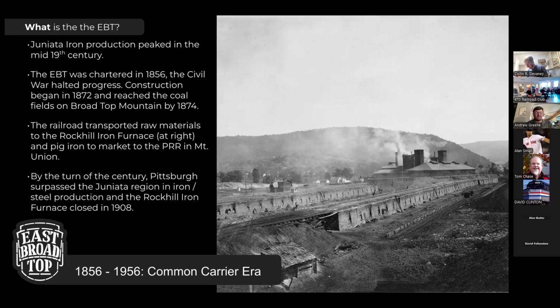How do you get it from one place to another, not only to heat your homes, but to be used in this iron making process? And over time, more and more transportation networks started to make their way to our region in central Pennsylvania, notably the Pennsylvania Railroad in 1850. And then reaching the west side of the Broad Top Mountain was the Huntingdon and Broad Top.